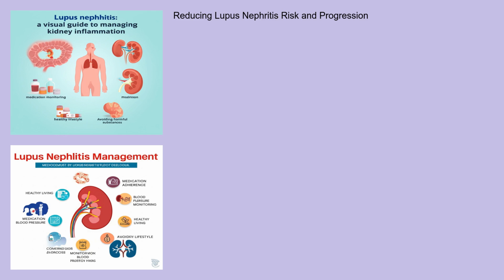While there's no guaranteed way to prevent lupus nephritis in individuals with lupus, several strategies can help reduce the risk and slow its progression. These include adhering to prescribed lupus medications to control the underlying autoimmune disease, regularly monitoring kidney function with urine and blood tests, managing blood pressure effectively, maintaining a healthy lifestyle with a balanced diet and regular exercise, and avoiding nephrotoxic substances like certain pain relievers or contrast dyes used in imaging procedures. Early diagnosis and prompt treatment are crucial for preserving kidney function.